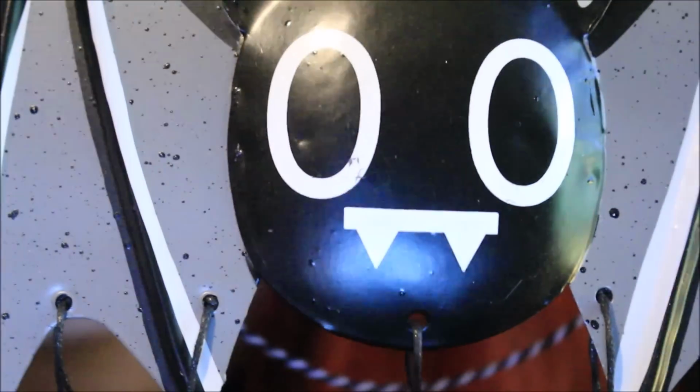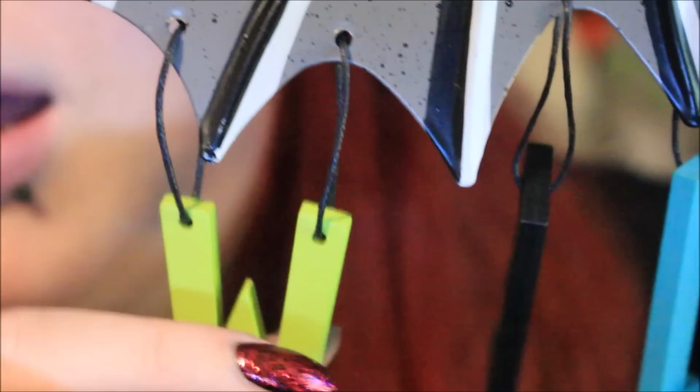So I absolutely love the little bat. I love the fact they haven't given him much of a body either. It makes me think that he's flying directly at you. And then from his wings there are little holes, and hanging down are these wooden letters. So we've got W, E, L, C, O, M, E, which obviously spells welcome.